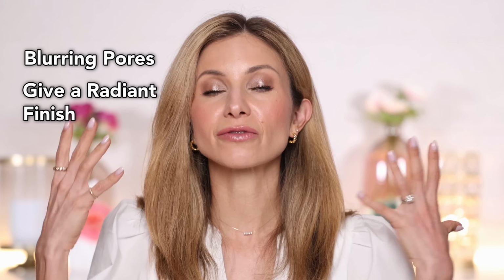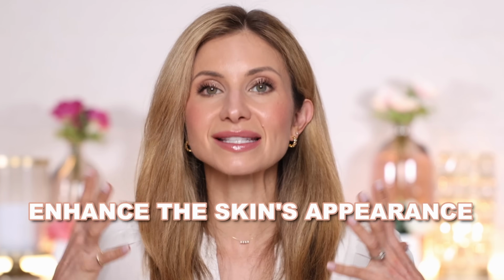I mean, it's not brand new, it's been around for many years, but setting powders and powder foundations, finishing powders is kind of a newer makeup trend. So they're designed to really perfect the appearance of your skin. So think of blurring pores, think about giving a radiant, lit-from-within glow to the skin without being a heavy highlighter, right? So these powders are really designed to enhance the skin's appearance.